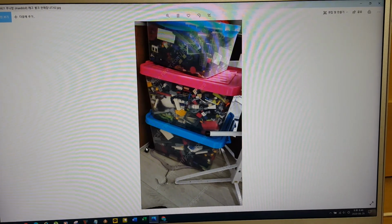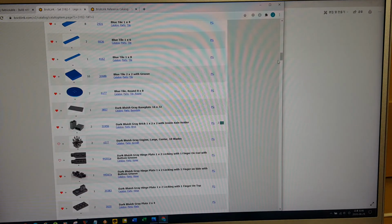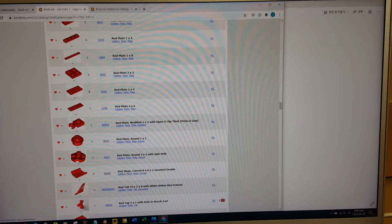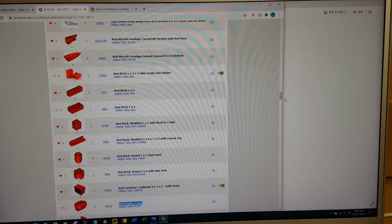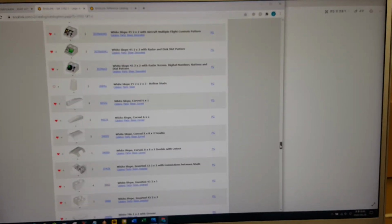I actually personally asked the seller if the airplane wing is also included. This is some crazy stuff, but now that I found out that the red hull pieces are in there, this one, the red slope curve, the 8x8x2 inverted double, and the red engine is also in there, I was sure. And there was also the white canopy of the airplane piece. I was sure about this.